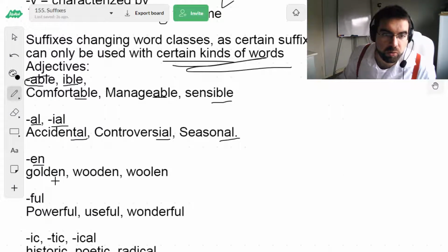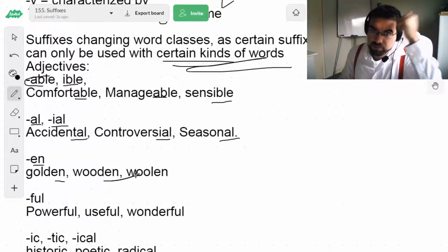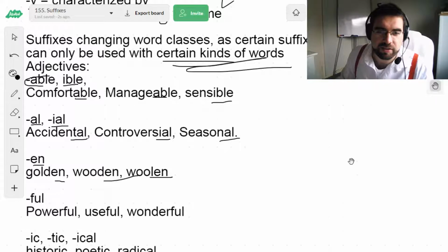EN, golden, made of gold. Wooden, made of wood. Woolen, made of wool. Or cotton. Cotton is normal.